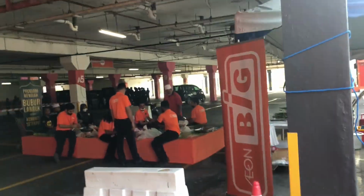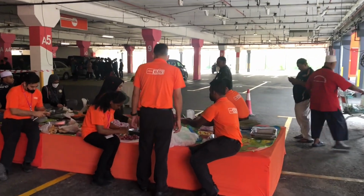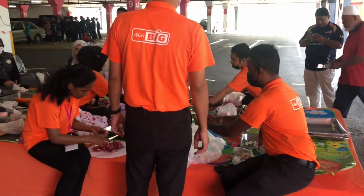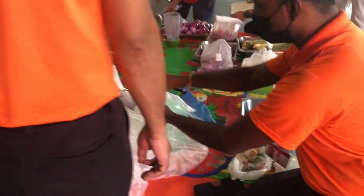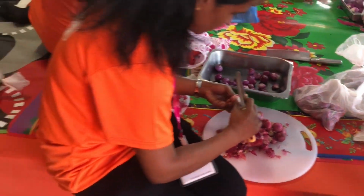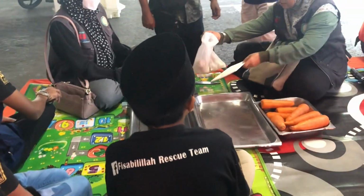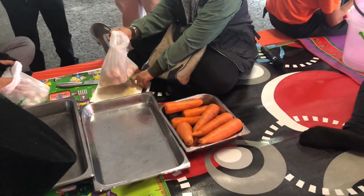So most of the manpower is arriving a little bit later than 9, because they thought it will start at 12. However, the staff is not just sitting around. They already start preparing the ingredients. Yeah, diligently cutting the onions and the garlic, ginger. Over there we have carrot.